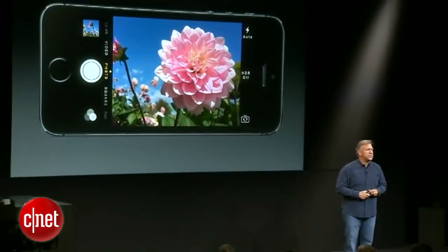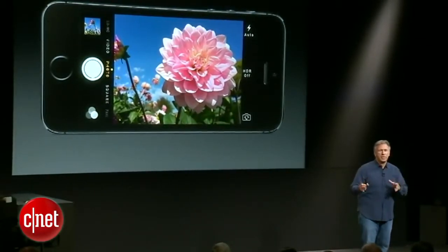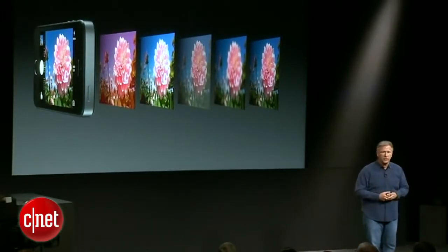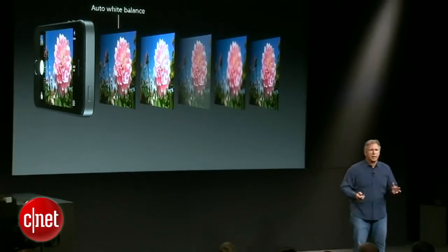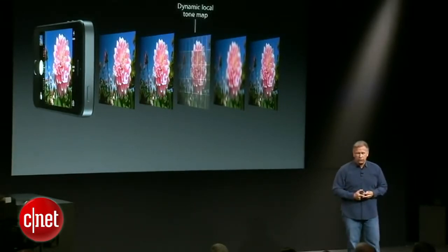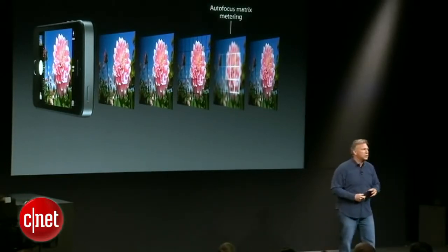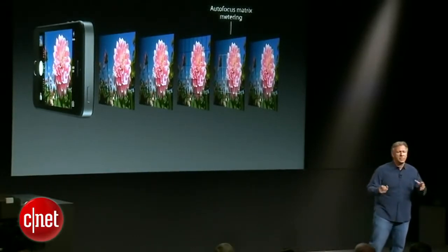The new software in iOS 7 has been designed to take advantage of this new sensor, as well as the image capabilities of the A7 chip, which are remarkable. So let me give you an example of some of the things this new camera app is doing automatically for you. When you launch the camera app, before you even take a picture, it's automatically setting white balance, getting the right colors for you. It's automatically setting the exposure level to get the right brightness level. For the first time, it's creating a dynamic local tone map around the image so it can get better highlights and shadows in the image. For the first time, it's doing autofocus matrix metering with 15 focus zones. This is DSLR level stuff to get a sharper image.